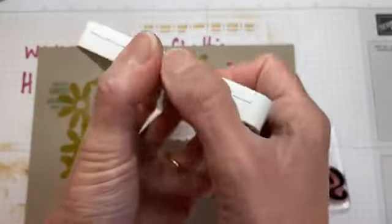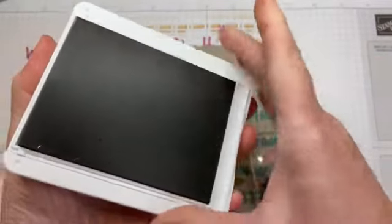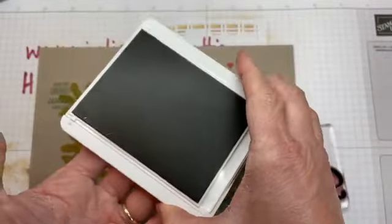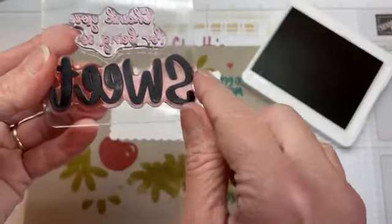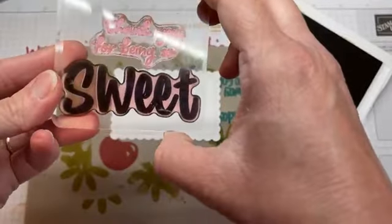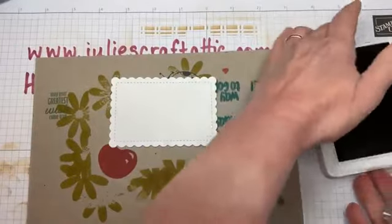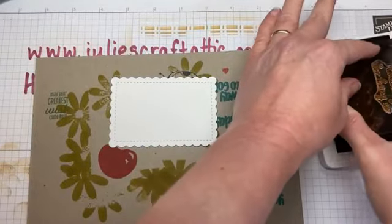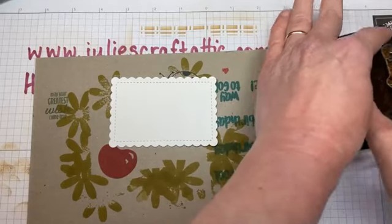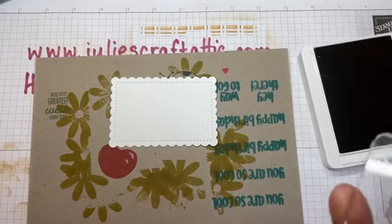Okay, so I'm going to use pecan pie. And part of the reason I'm using this is to match, of course. And the other reason, though, is this is a brand new ink pad. And when you have a solid word like this that has a lot of area to cover, a really juicy ink pad will give you a much better result. And I'll also show you a fix for it if it doesn't work out as well as I want it to. So I'm just going to put it repeatedly in the ink pad because I want it very inky before I do this.